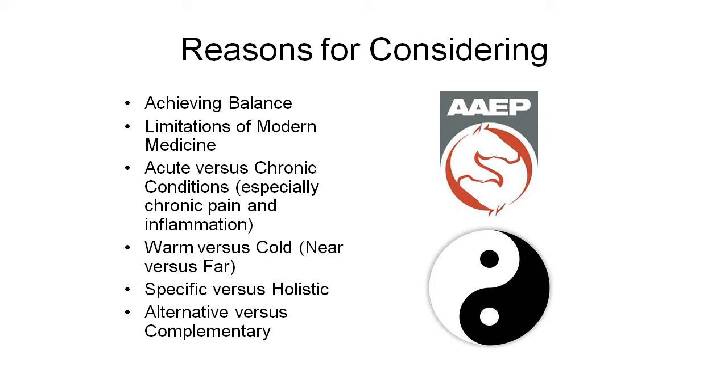It's important to consider these complementary treatments rather than alternative treatments. Alternative treatments tends to suggest that this is an alternative or a completely different direction from what we call modern medicine, but they can be very useful when they're used in complement with one another.